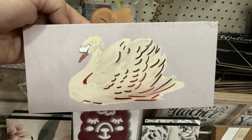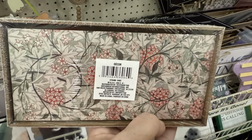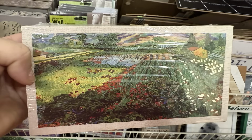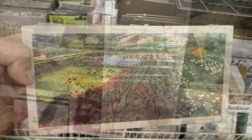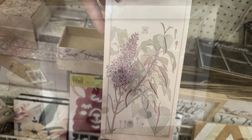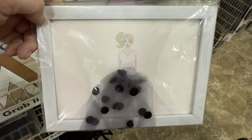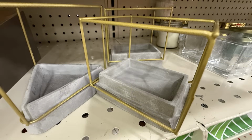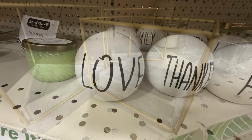These are a tabletop like boxed framed picture, and they are a 2-pack. The smaller one is inside on the back, so it's like a nesting style picture. They have like a field of flowers and these really pretty purple flower set. They also had a bunch of this framed art with the tulle skirt. They brought back these votives. They have with the cement base. They had a triangle and a rectangle with the gold frame.